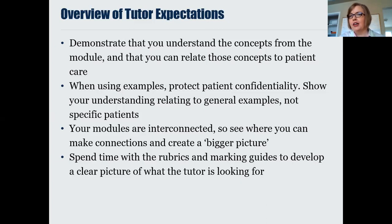So if we're talking about something abstract like the social determinants of health, you can say, I worked with a patient who was experiencing discrimination, and that was why she was having barriers to accessing care. So that's where you take a concept and then bring it to an individual case and point out how that concept works when it's shown for a person.